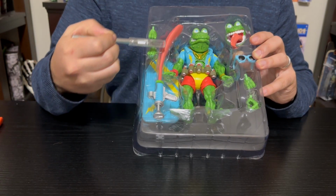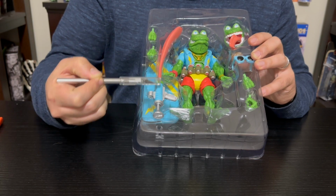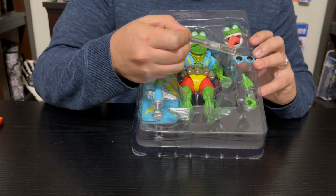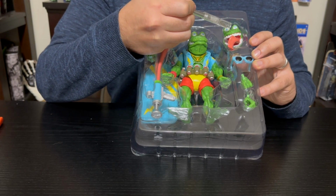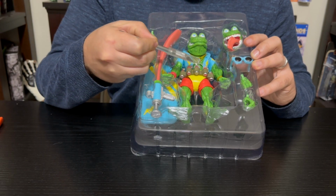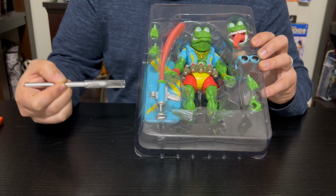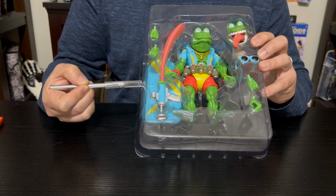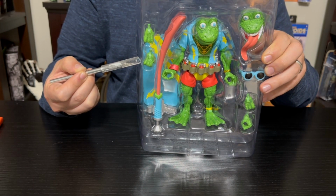We get that tongue lash gun, similar to the one that came with the original Playmates figure. This time it's all painted. We have those sunglasses, which you could never get to stick on the original figure. And we have an alternate head with a tongue lashing out there. We have grenades that look to be fixed this time, as opposed to the removable ones you got with the Playmates figure. And then we have that surfer shield behind him here in the tray. So that is the entire character there.